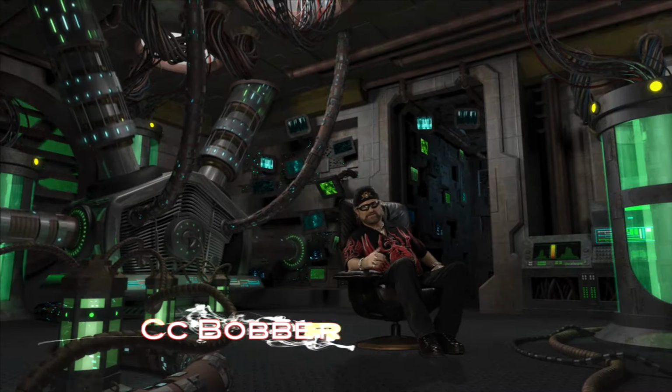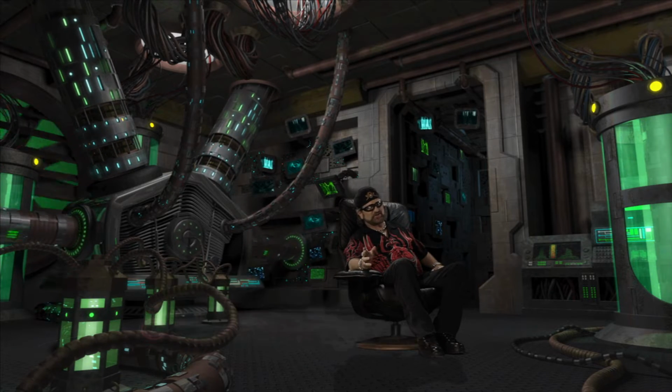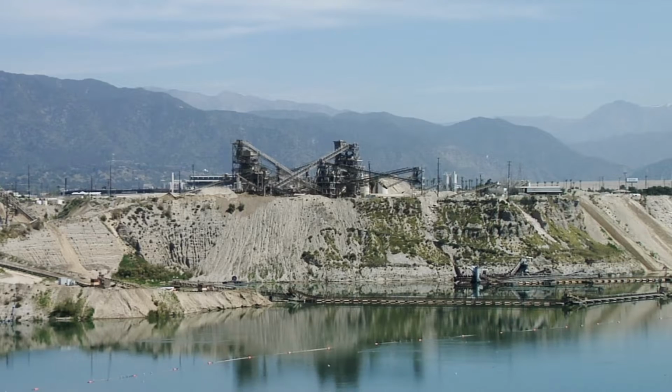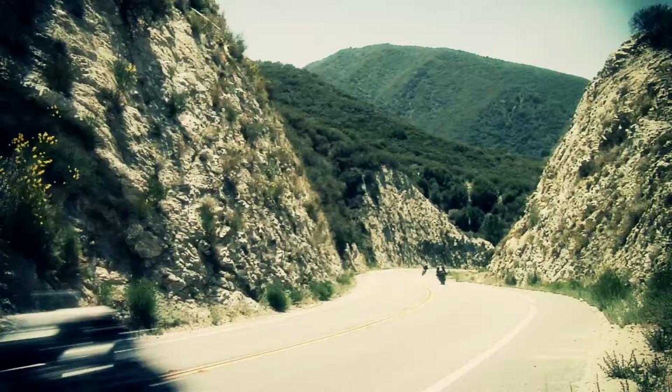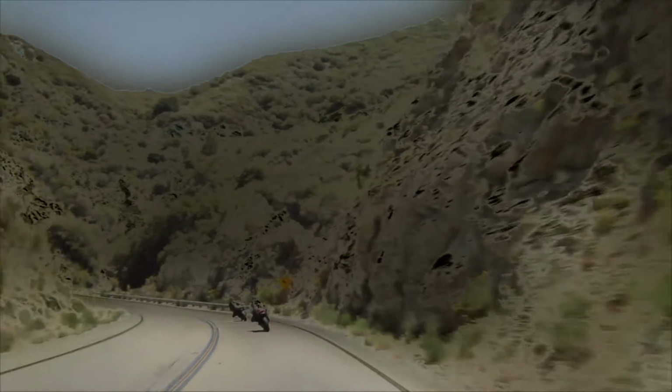Well, we all know where babies come from, right? Well, today we're going to show you where roads come from. In a little unknown part of Los Angeles lies a hidden rock quarry. This is what makes road racing possible. This is where they manufacture the stuff that we ride on.